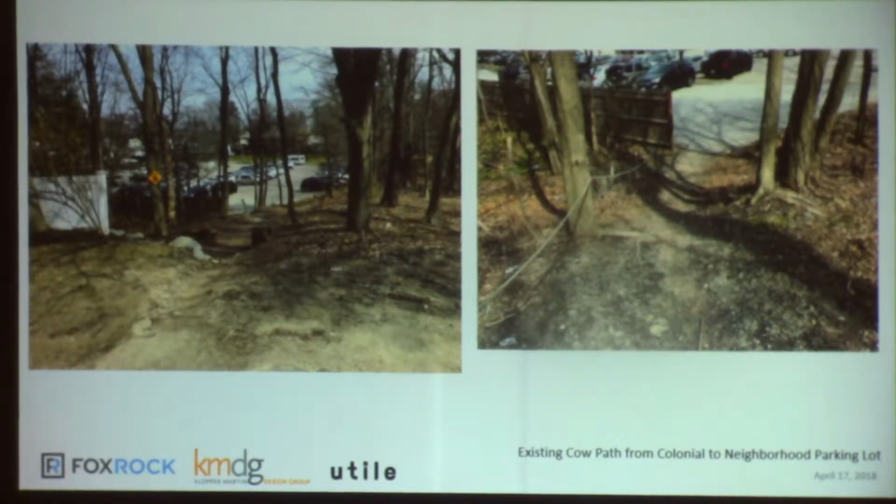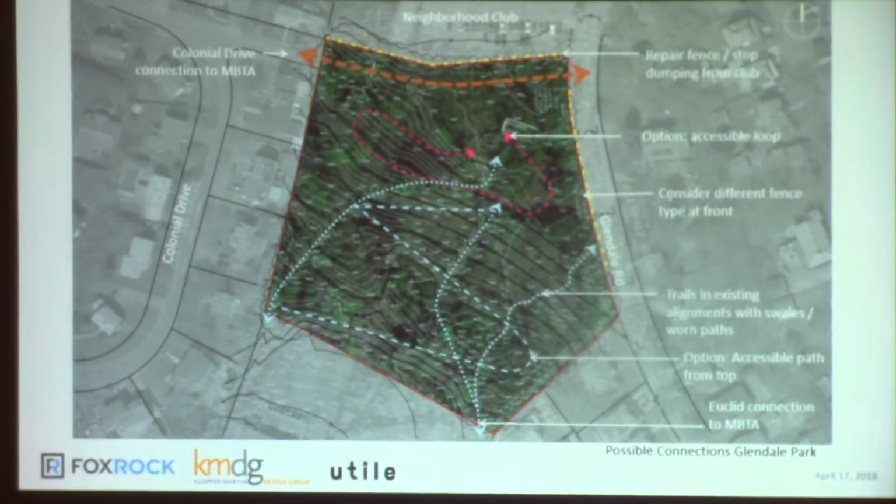This is the existing connection from Colonial down into the club parking lot. And then this is the diagram of the possible options that I just talked through. So again, here's the parking lot to the neighborhood club, here's Glendale, and here's Colonial. So we've talked about this connection, which is happening somehow in here, and thinking, well, maybe it's possible that a connection could be made within the park. Folks were pretty vocal about saying that there's been a lot of evidence of dumping and issues coming over onto this edge, and so maybe putting in a fence. I think there had been a fence here, but getting a fence back in on this edge might be an idea.